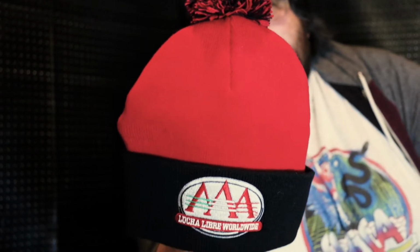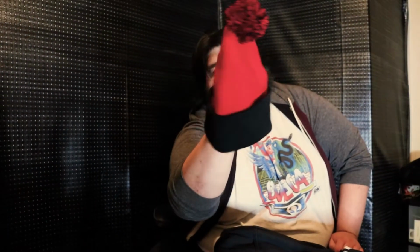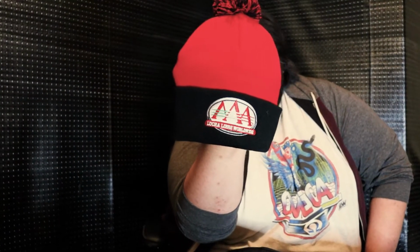The next is another hat as well, but this is a winter hat. I figured I would prepare for our winter coming up, since I live in Michigan and we get a lot of snow and it gets real cold. This is a AAA Lucha Libre Worldwide with the AAA logo winter hat. It's like a beanie hat. And on the back end, nothing, but in the front end has the AAA logo. So that was something real nice. Those are a little bit more expensive, more than what I wanted to pay.